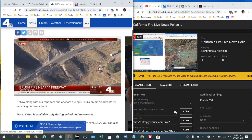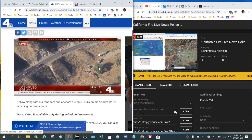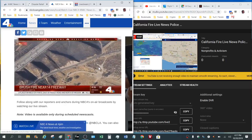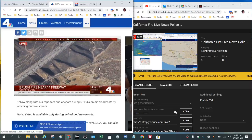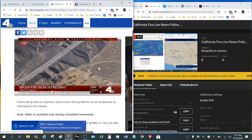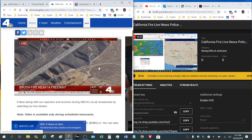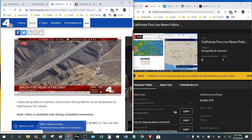Take a look at this. Take a look at the absolute effort put in by the fire crews, because there is no active fire here. When we last showed you this, there was 20 to 30 feet of flames on some of this brush, but thankfully it ran out of fuel here in the Soledad Canyon area at the 14. So thankfully this scene appears to be wrapped up as they start to get containment on this Soledad fire.